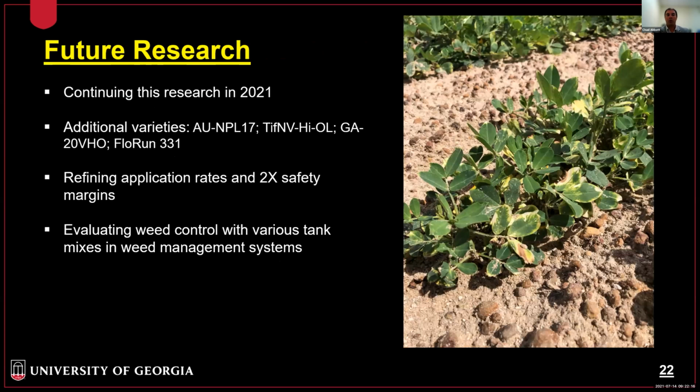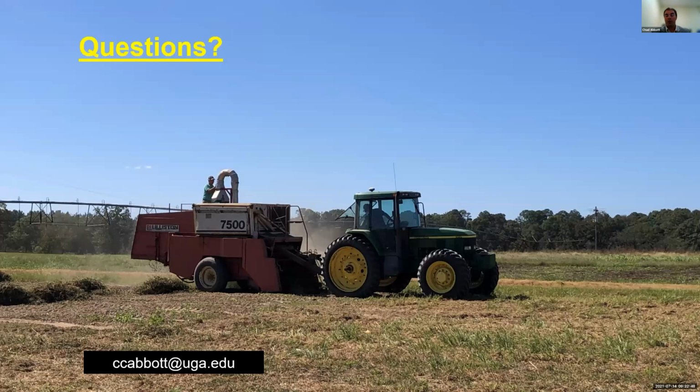So looking at future research, we are continuing this trial again in 2021. We're investigating 4 additional varieties: Auburn AU NPL 17, TIF NV HIOL, Georgia 20 VHO, and Flo Run 331. We are continuing to refine our application rates and making sure that we have a consistent 2X rate safety margin for those labeling requirements. And we are evaluating weed control with various tank mixes and weed management systems. At this time, this concludes my presentation. I'll be happy to take any questions.